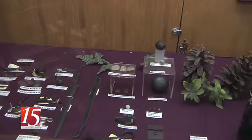Now we have a few things in the display cases. That was some old pottery. We have some old coins.